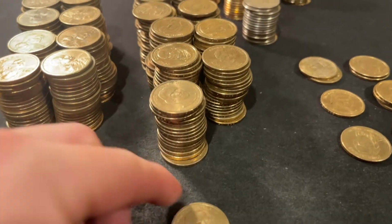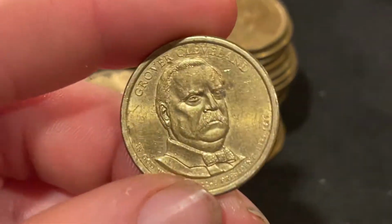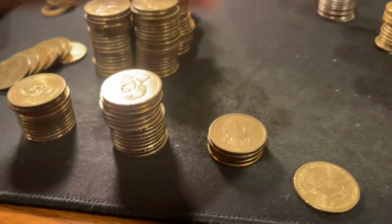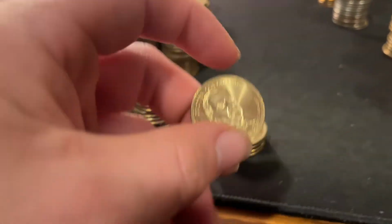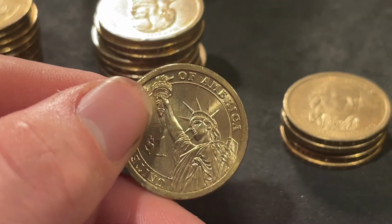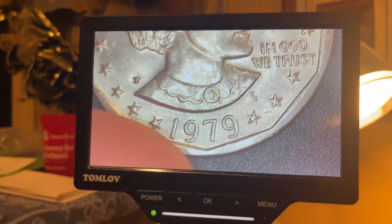Going through the presidential dollars now, sorting them out, we got ourselves a Grover Cleveland 2012 to add to the stack. Towards the end of these presidential dollars, we got ourselves another Grover Cleveland to add to the stack. Now that all of my coins are sorted, I decided to go through the Susan B. Anthonys and look at what we got here.